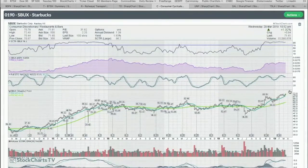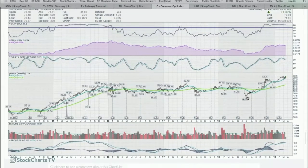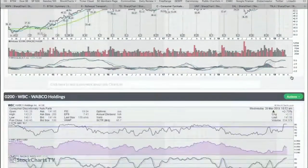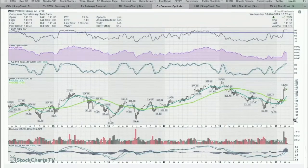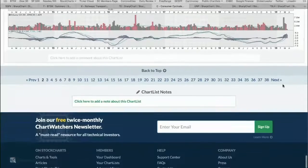Starbucks, I really like this chart. If you were looking for a defensive trade, I think this one fits all the goods. As long as this uptrend holds here, you're in good stead. I would just use that as a guide. Wabco Holdings, auto parts, again, flag. Lots of these flag patterns.